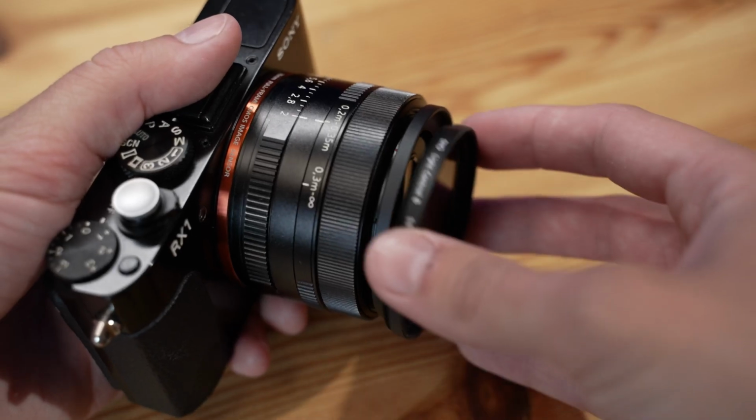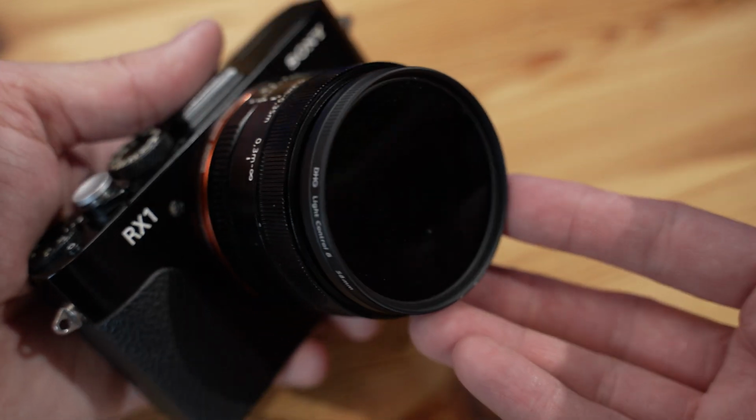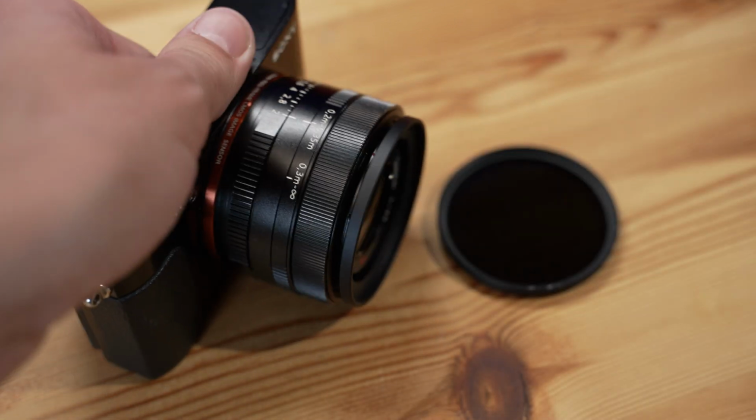Because I don't want to risk that, the only other option to bring down the light that's entering the camera is an ND filter, but I also don't want to carry around an ND filter with me on the front of the camera all the time, especially if I'm going from indoors and outdoors with it, because it is a small portable camera I'm going to take everywhere.